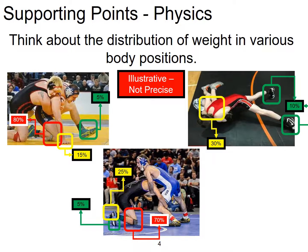Probably 30% of his weight is up there in his chest, resting on that elbow. And really the majority of his weight is there where his hips are. Even though they're not really touching the mat, that's where his weight is coming down, though. We know that because those are the heaviest muscles in his body.